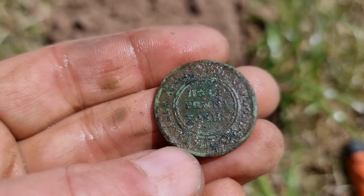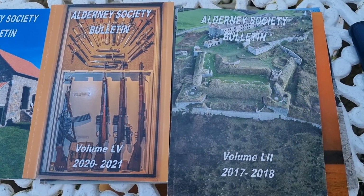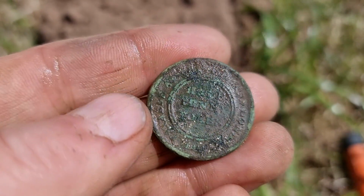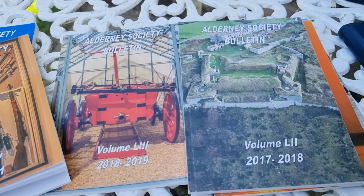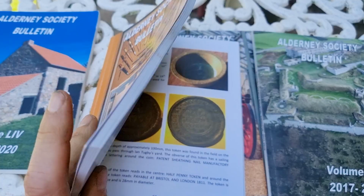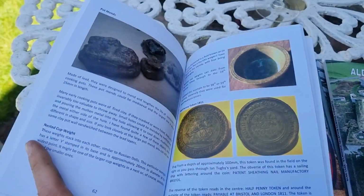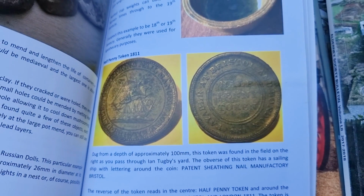I think he's only found one before, and I think he wrote it in his book. He writes his books, local books for Alderney, and he has a little section in there where he has all his finds. So these are Jim's books that he's been writing in. It's awesome, saving all the history for future generations and current generations. Anyway, on this particular book, I believe that is the same token that I've just found.